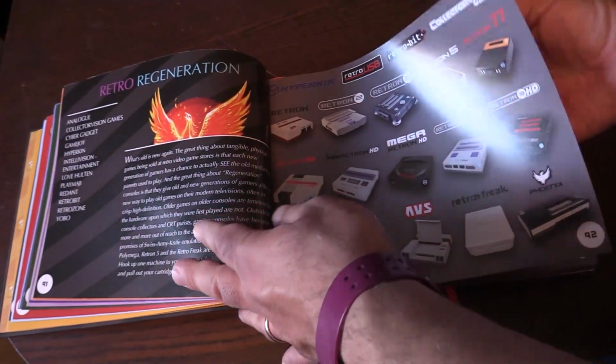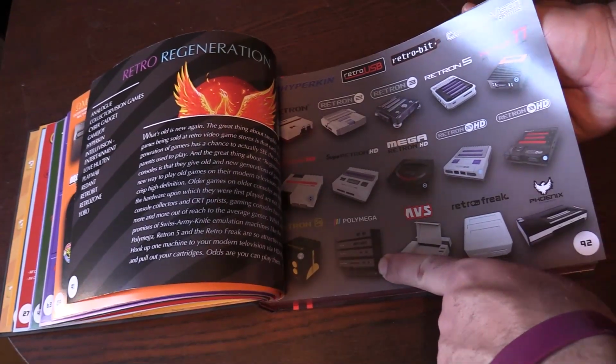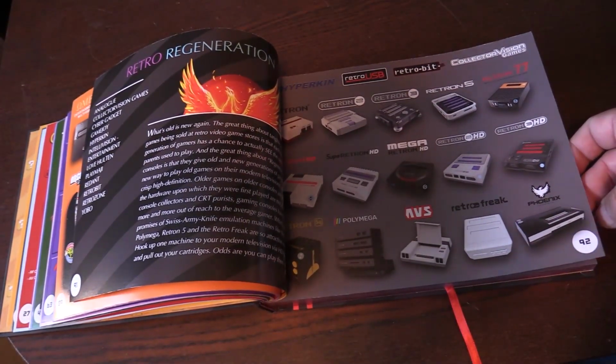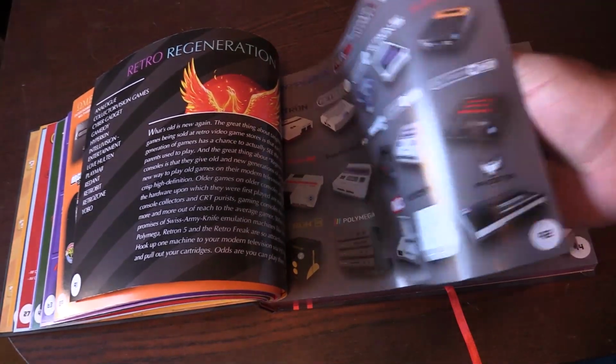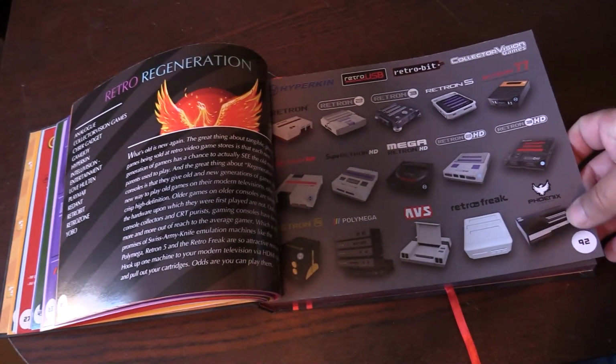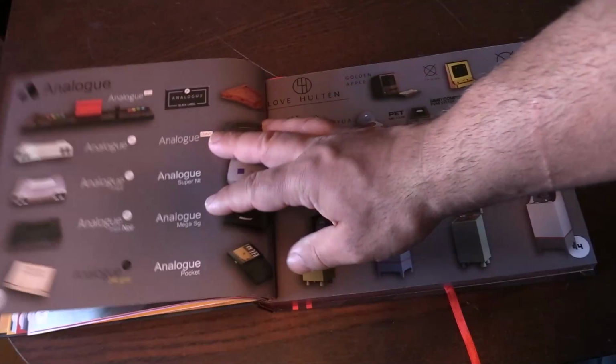So going from Hyperkin, Retro USB, the AVS, the Polymega, which hasn't come to light of day yet. Oh, look, the Phoenix. This is my console. CollectorVision Phoenix made the list. Retrofeed, that's awesome. That's an honor. That's really cool. My company and I, for those who may not know, I'm part owner of CollectorVision Games. That made the list, the Phoenix. That's really rad.